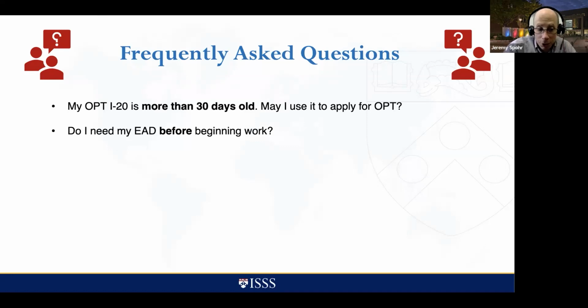Do you need your EAD before you start work? Yes, absolutely you do. And the date has to have arrived. The start date has to be met.